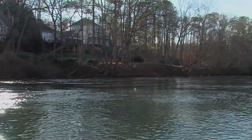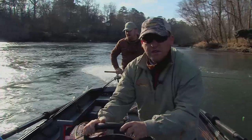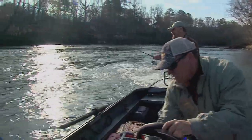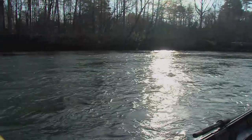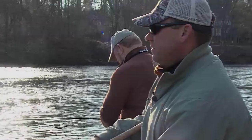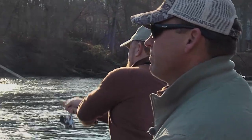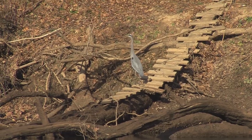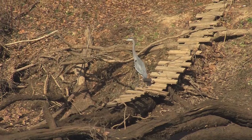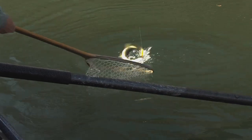Talk about prime real estate, buddy. This is it. See that kind of fast water there? That's a good shelf over there. Crankbaits for trout. Oh yeah. Aren't you something now? Now look, now wait a second here. Oh man, brown trout. A little brown.